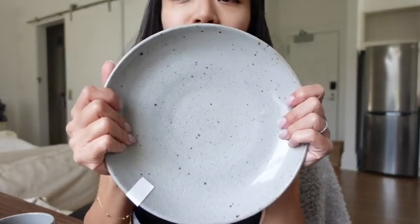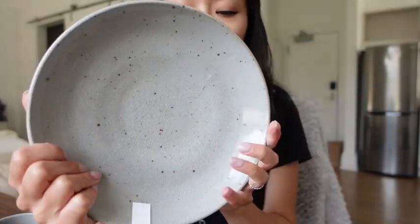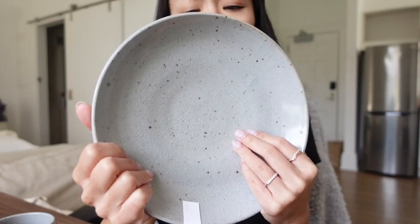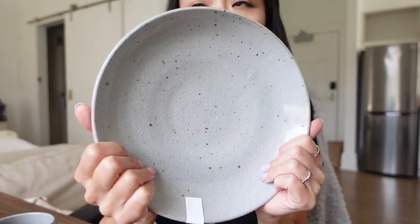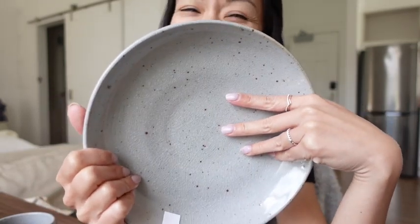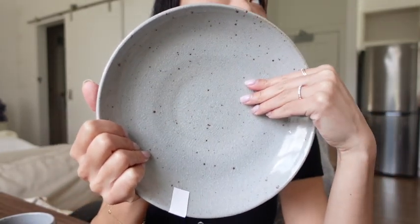Honestly, he made it into one because he made it and had them all together. So I got this little plate. I figured since I'm living here temporarily, it'd be nice to have a plate that I don't feel gross eating off of, which sounds really weird. I'm very particular, so I haven't been using the plates that came with this place.